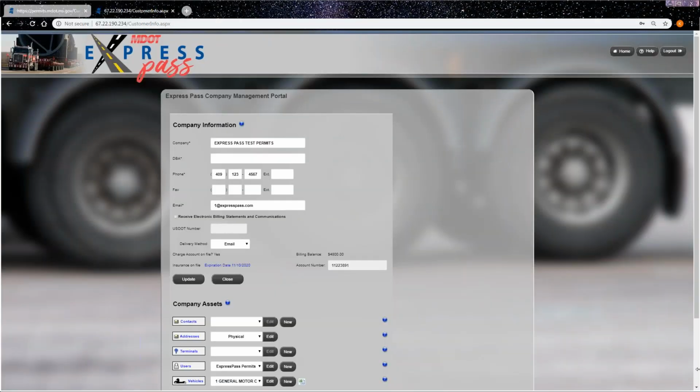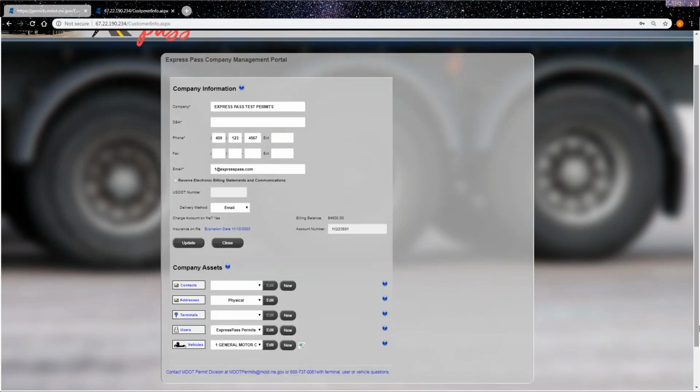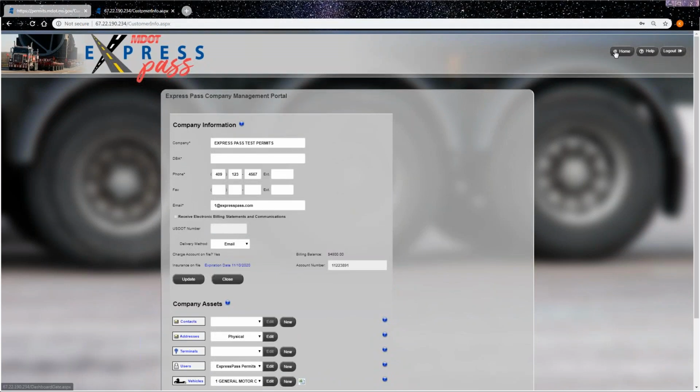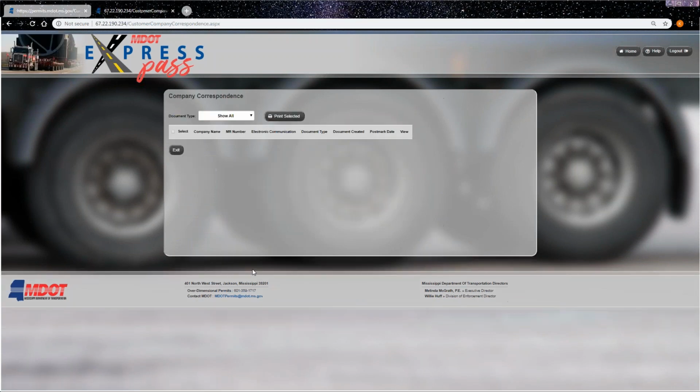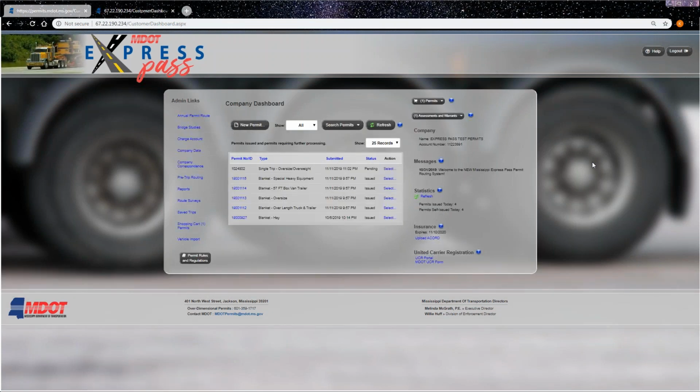The Company Data link will display the Company Data screen where supervisor users can edit items such as users, passwords, and vehicles. If you have a status of user, clicking on the Company Data link will allow you to edit only your name, email address, phone number, or change your password. The Company Correspondence link allows users to view all company correspondences sent to the company. This information will also include the electronic communication if you selected to receive the electronic communication from your company data.